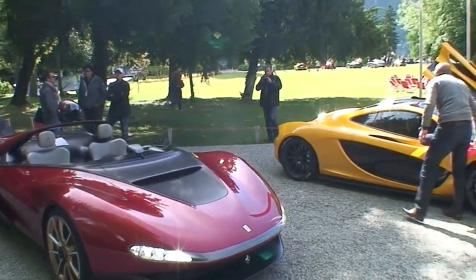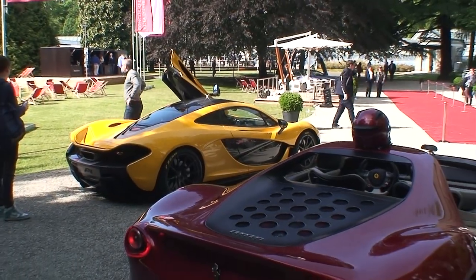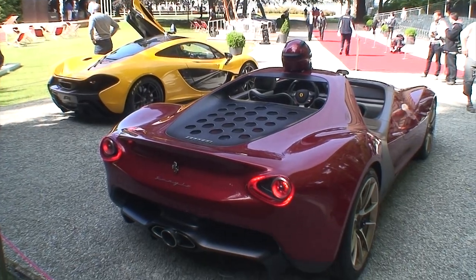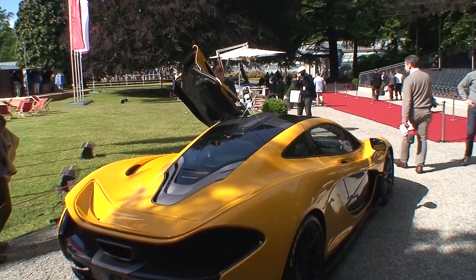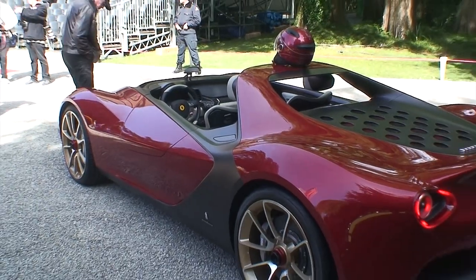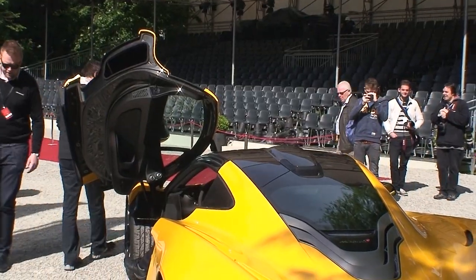And the McLaren. Today they have the parade of prototypes, so these cars will be very active today. The future. The future as well. Gotta stop obsessing here.